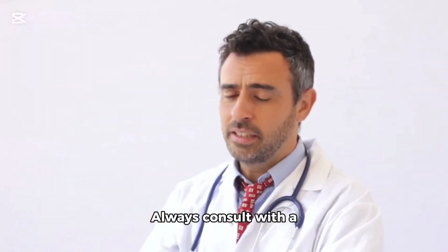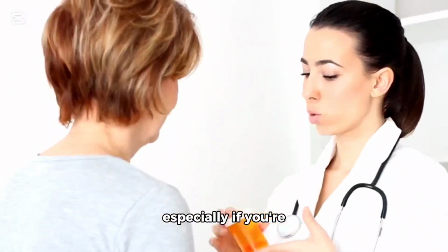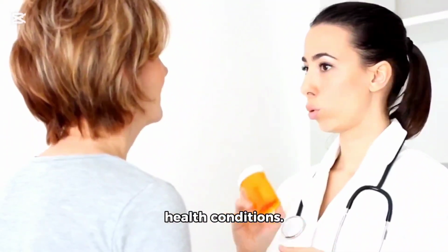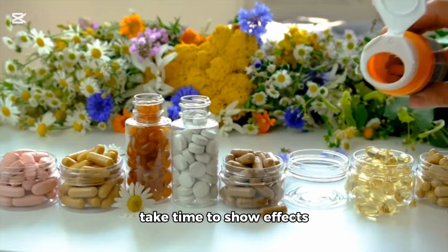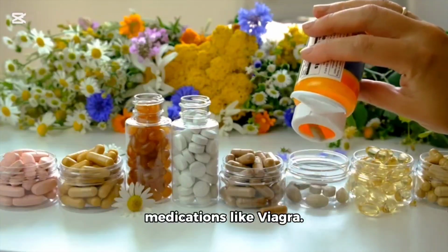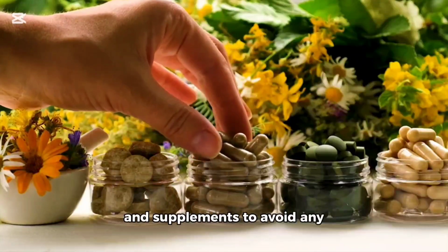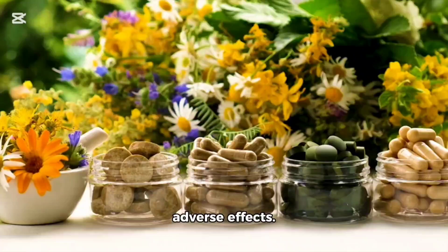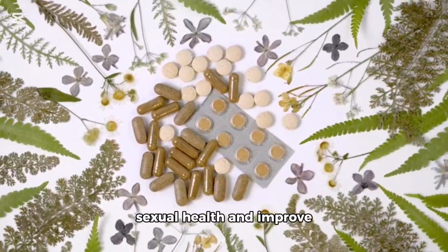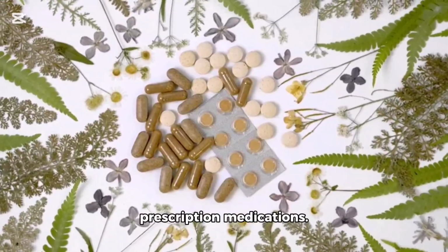Important advice: always consult with a doctor before starting any natural remedy, especially if you're already on medication or have underlying health conditions. Natural remedies may take time to show effects and might not be as potent as prescription medications like Viagra. Ensure you're following the recommended dosages for herbs and supplements to avoid any adverse effects. While these natural options might support overall sexual health and improve circulation, they aren't direct substitutes for prescription medications.